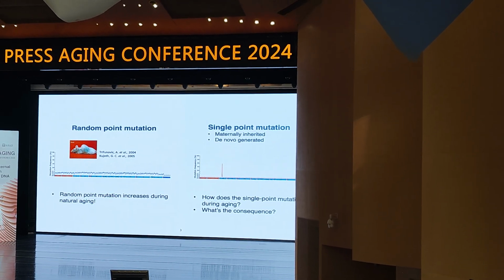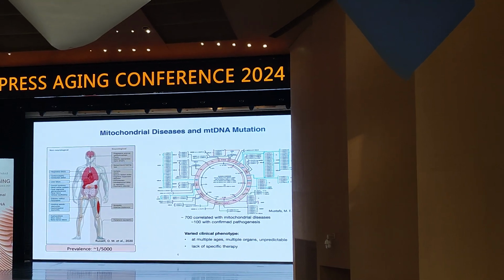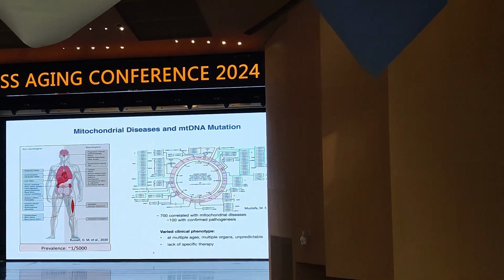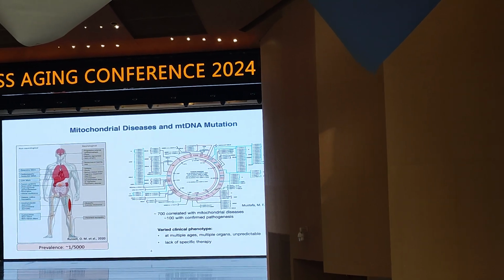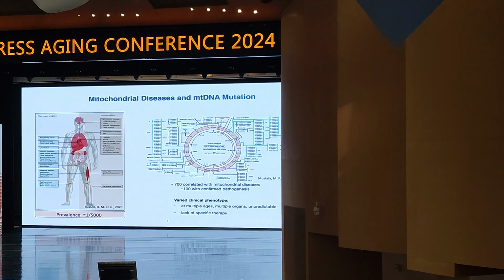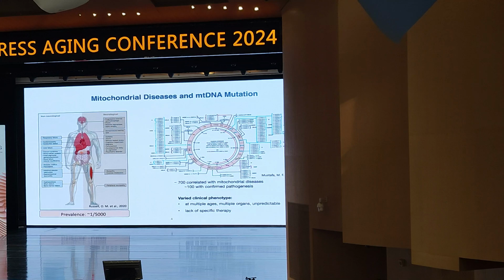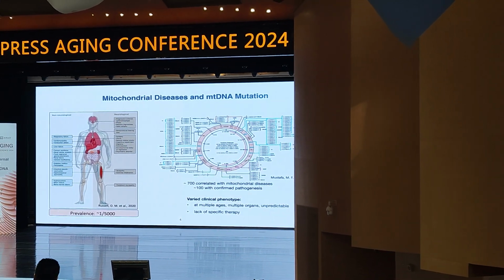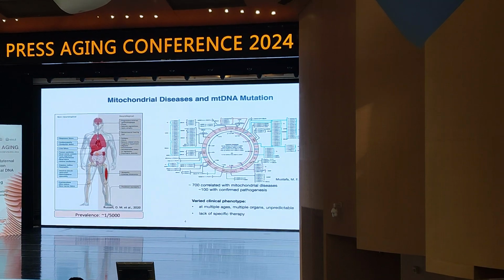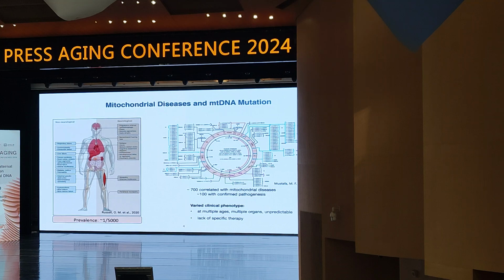And why do we care about single point mutations? Here I would like to tell you that those single point mutations can cause a lot of mitochondrial diseases in the clinic, affecting multiple organs, and the human prevalence is 1 in 5,000. It's not that rare, but also not very common. Nowadays, more than 700 of these point mutations have been found to correlate with mitochondrial diseases, and among them 100 have already been confirmed as pathogenic by different biochemical methods.